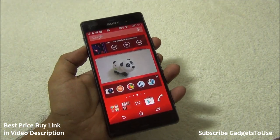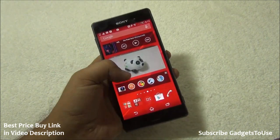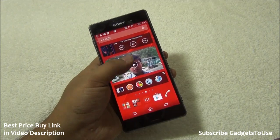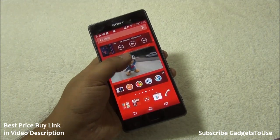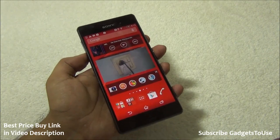So that's all from us as far as the quick hands-on review of the Sony Xperia Z3. We really like this device in terms of the overall form factor it has, the kind of build quality it has. The camera performance is also very good. You can take very good photos from the rear camera and good selfies from the front camera as well. So cameras are really capable of taking good shots.